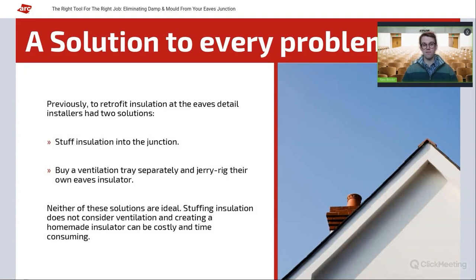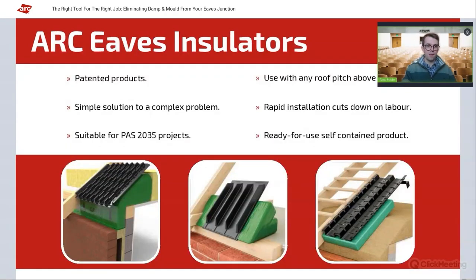And then finally, the only real actual solution is to buy a separate ventilation tray, stuff insulation into it, and just hope that that's sort of okay. And that is very costly for the installer. It can be very awkward. It isn't applicable to a lot of details, so it's not a solution to the problem. And that's why we've ended up with this range of Eaves insulators.